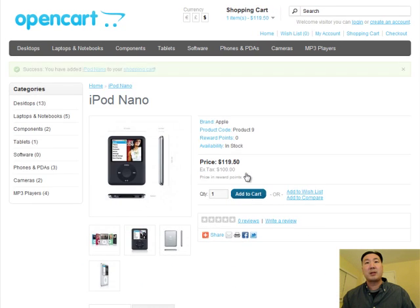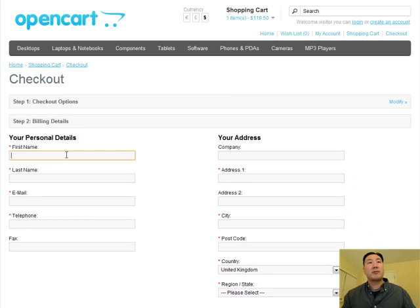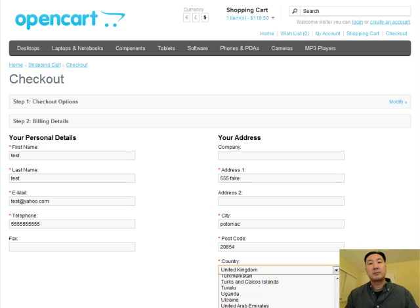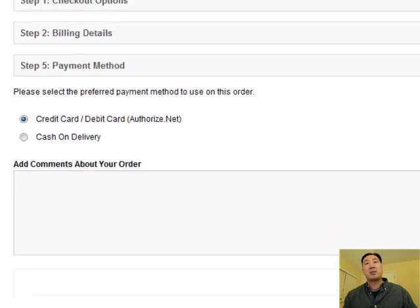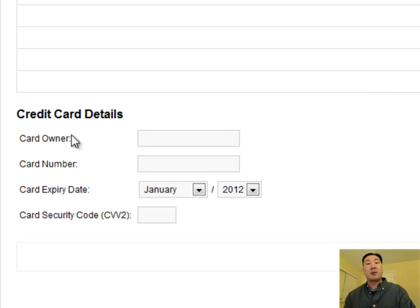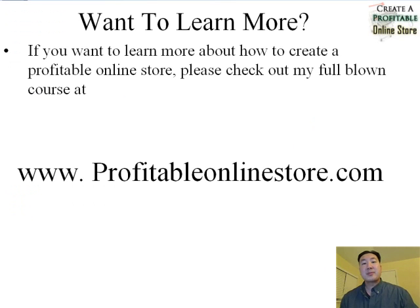So once again, I'm just going to insert something into my cart, and I'm going to go to checkout. And I'm just going to go through a mock checkout here for you. So I'm just going to enter in some bogus information. Okay, and you notice here now that credit card / debit card (authorize.net) is now a payment option. And if I click continue now, you'll notice now that there's fields here that will ask a customer for their credit card details. And now that's pretty much all there is to it. You're now ready to process credit cards. Okay, so that pretty much sums it up.